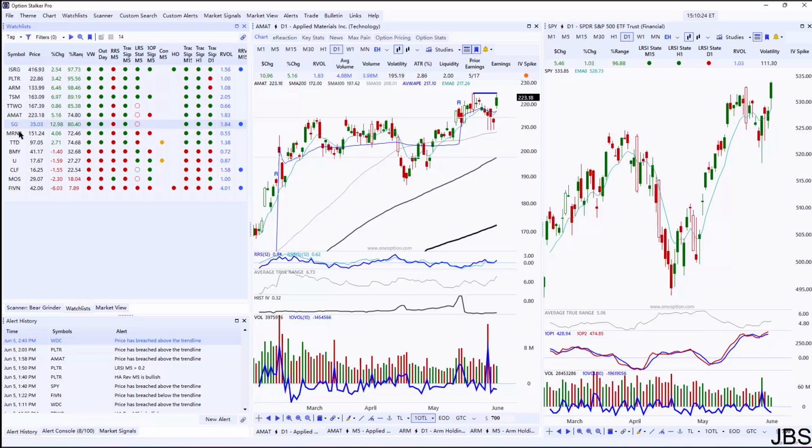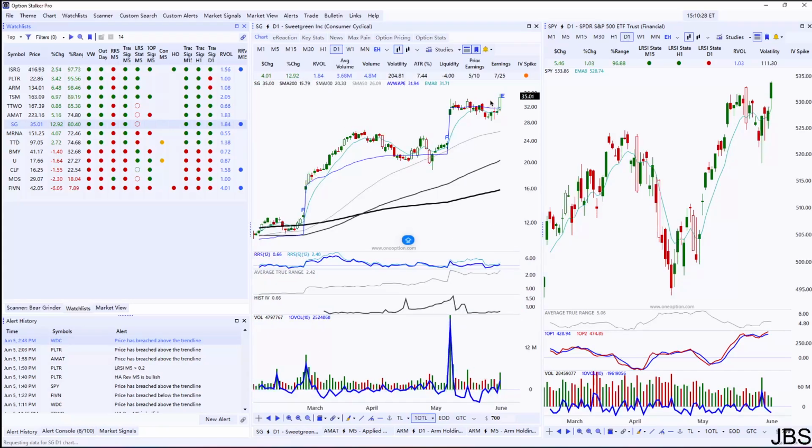AMAT's got to clear that. Sweet green, pretty nice as well. Let's see if it could hold this breakout. Yeah, so breaking out of this compression here.